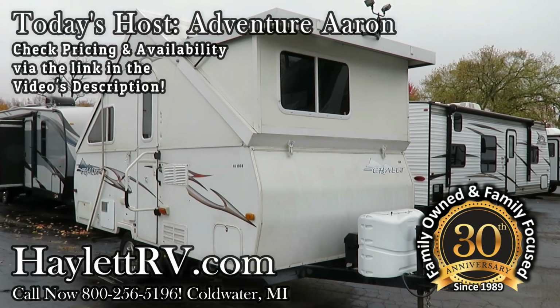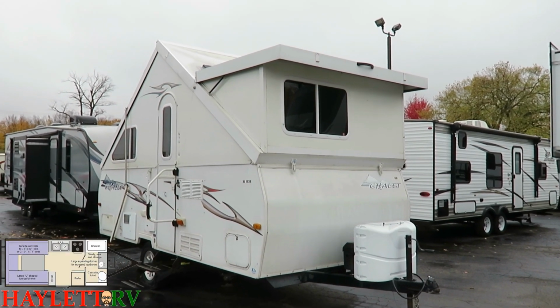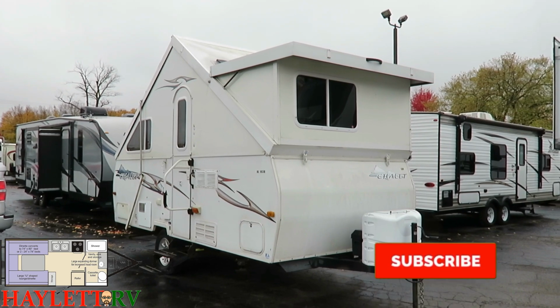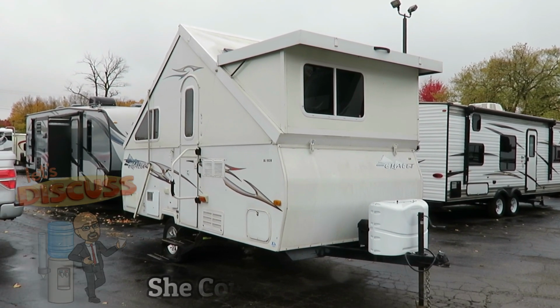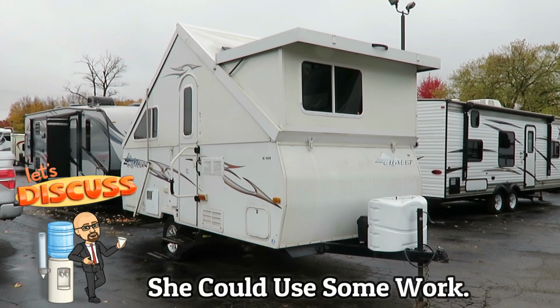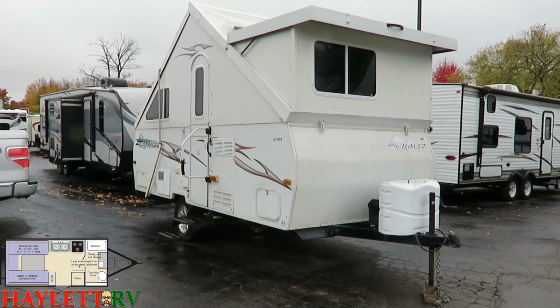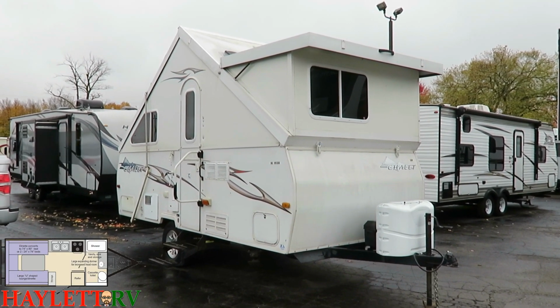Just rolling in here to Haylett Auto and RV in Coldwater, Michigan is this 2008 Chalet A-frame style camper, complete with the dormer on the front. And let's have a discussion. It's a fixer-upper. Not sure what the story is behind it. The person just traded it in for a new A-frame. But this one, she needs a little bit of work.